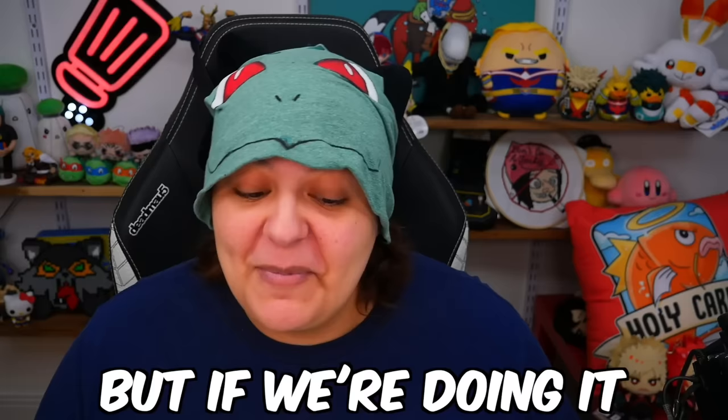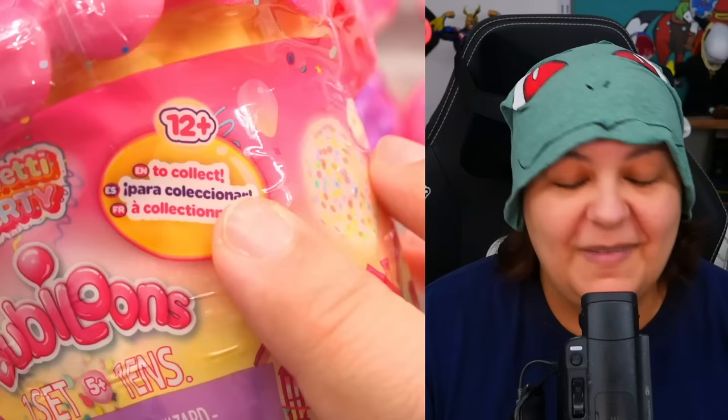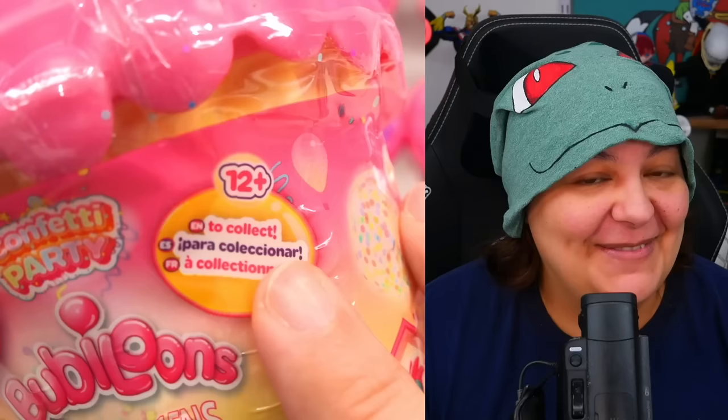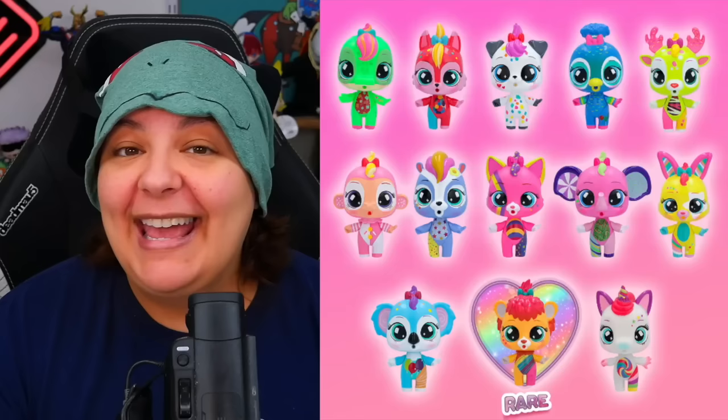I'm a little worried. I find it really interesting that the front of the box says 12 plus to collect, when there's literally 13 to collect. Why are people scared? Just say the number. Just say it. Just do it! There's 13 of them to actually collect. And here they are on the screen.